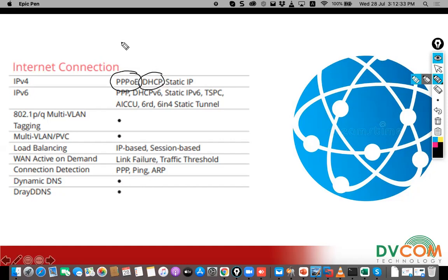So in the UAE, most of the time you will see a PPPoE connection or a static IP. Some service providers give you a static IP address that you need to configure manually in your router. And for PPPoE, you get a username and password. So these parameters you need to configure in your device. By default, the Draytek supports PPPoE, DHCP and static. And we also support IPv6.